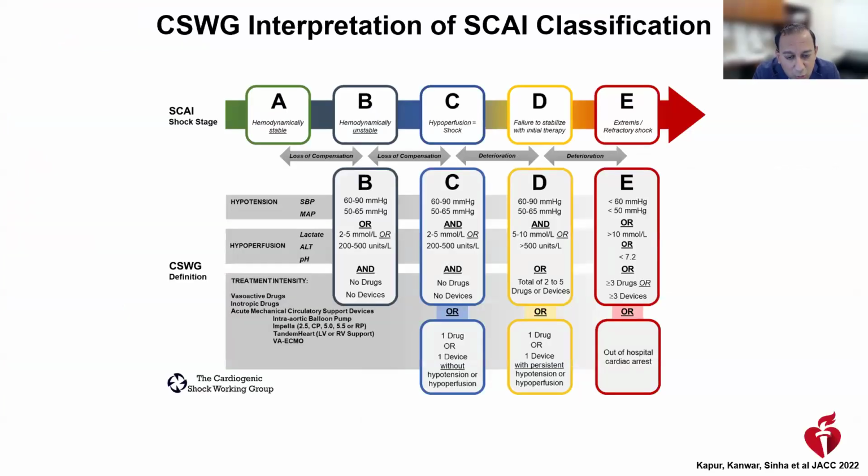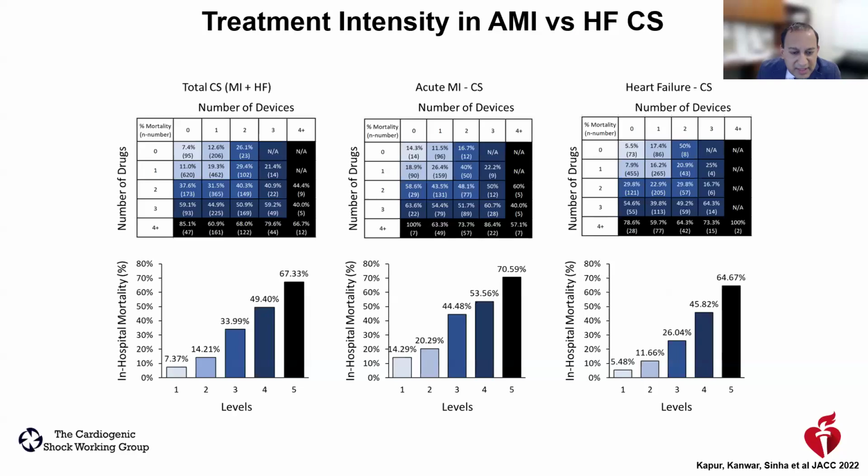The Cardiogenic Shock Working Group is a multi-center North American registry that actually now is more global, that provided granular cutoffs for hypotension, hypoperfusion, and incorporated treatment intensity to help make this SCAI classification more granular for our patients. Next slide, please. There are some key findings from this analysis that were published in JACC in 2022.